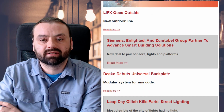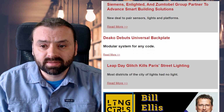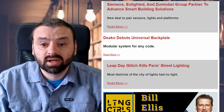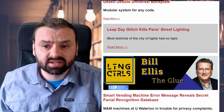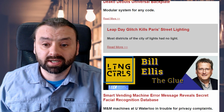LAFX has gone outside with a new outdoor line. Siemens, Enlighthead, and Zombatel have partnered to advance smart building solutions with a new deal to pair sensors, lights, and platforms. That's a software platform. Deco has debuted a universal backplate. This is a modular system for any code.